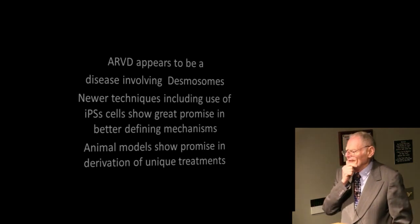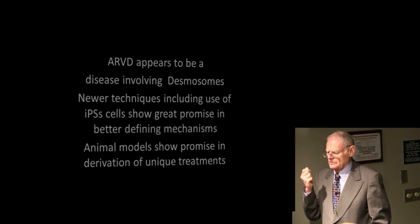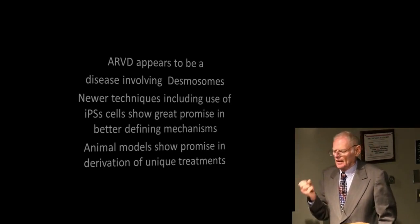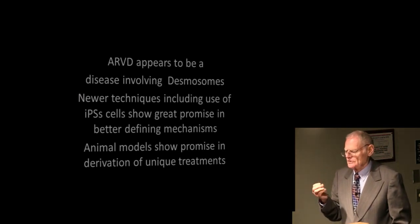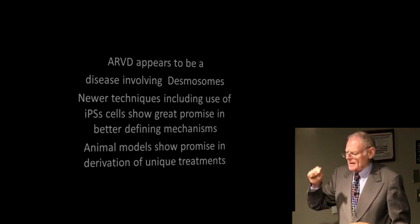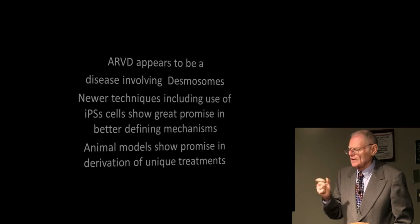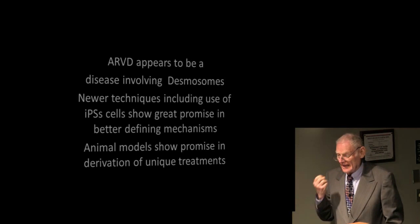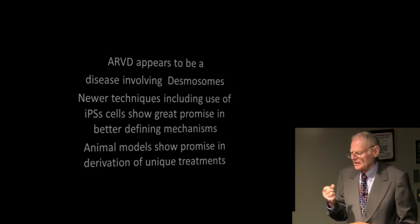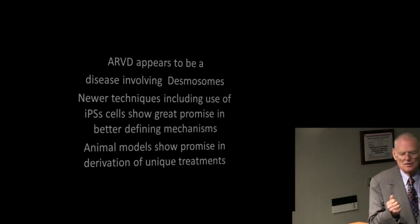So, in summary, ARVD appears to be by and large a disease involving the desmosomes. We have really exciting newer techniques using these induced pluripotential cells to produce myocardial cells that are from patients with the disease. And so we can learn a lot more about the pathogenesis of the disease. And then the animal models show great promise and derivation of unique treatments. And that's about where we are in ARVC at this point in time.